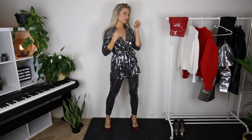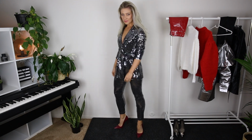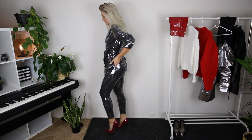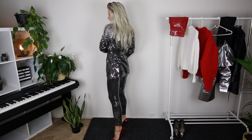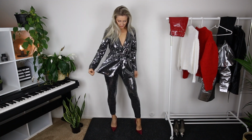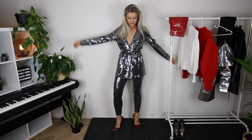Those pants that I showed you in the previous outfit, I just paired with the blazer; they come with this suit. This sequin embellished fabric in silver color is so perfect for this high shine season, and high-waisted sequin pants look so stylish. The blazer is kind of an oversized fit yet belted, and the elegant belt helps accentuate the waist.